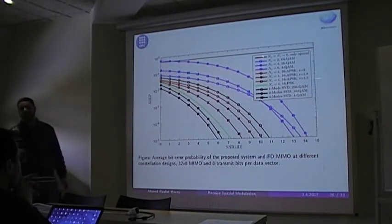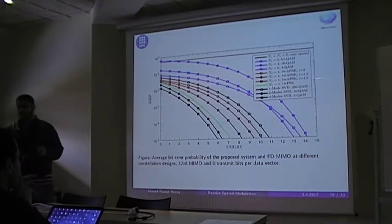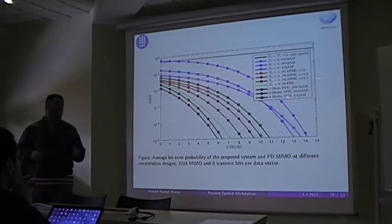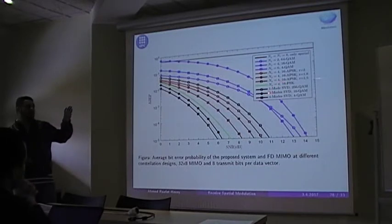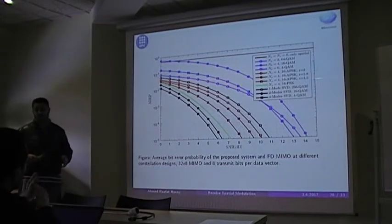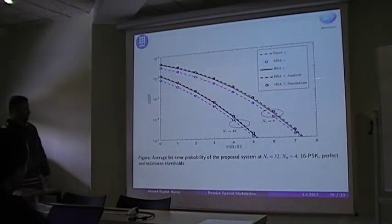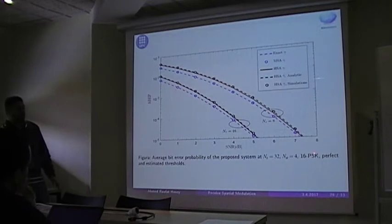The 16 phase shift keying is a constant amplitude constellation. Because our threshold depends on the minimum signal amplitude, the constant amplitude constellation gives the highest performance. So using four active antennas at the receiver side and a constant amplitude constellation, the proposed system performance can approach the fully digital MIMO. And this figure represents the average bit error probability of the proposed system under NT equals 32, active antennas equal 4, 16 phase shift keying, perfect and estimated thresholds.